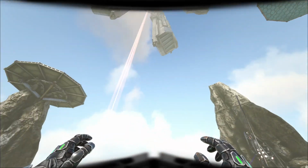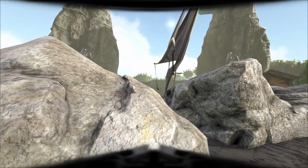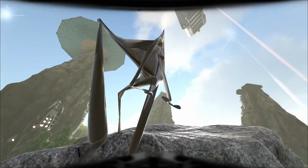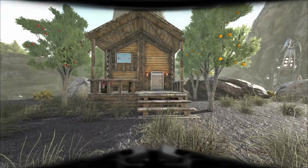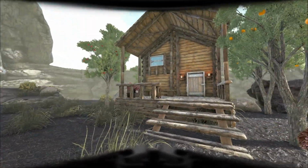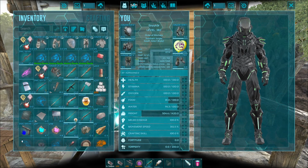Alright, so here we are at the red ob with our crazy body here. That was there when I was putting it together. It's still here, Super Stretch Armstrong. We have another little hut here with some fruit trees surrounding it.